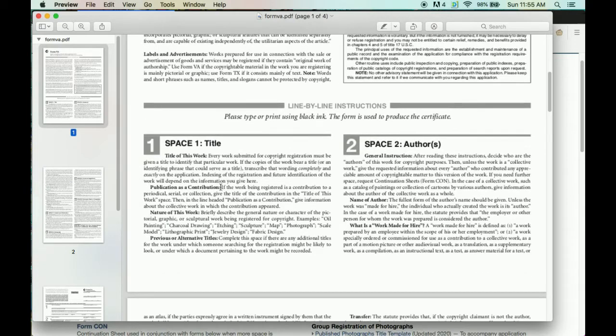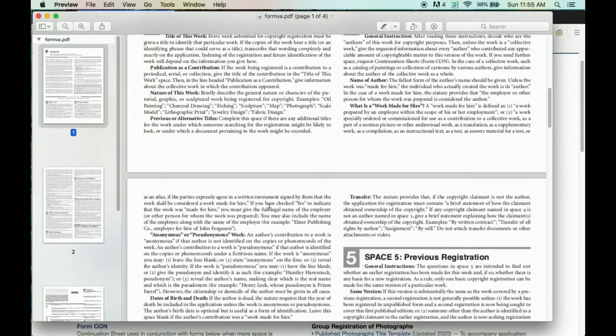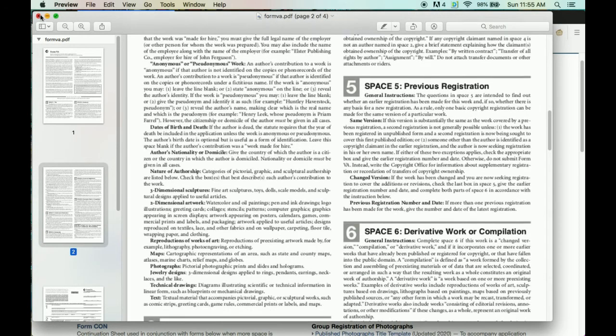So I downloaded the form. If you were to fill this out and send your work in hard copy, which like I said, I'm not going to do, this is what you would print off. It's got the instructions as well as the form itself. You can either print it off blank and fill it out by hand, which is probably how I would do it because I act like I'm a 100-year-old lady.